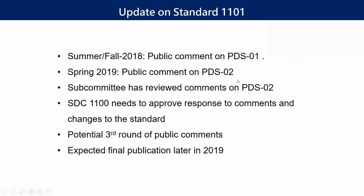So quickly, I'm going to go through an update on Standard 1101. In the summer and fall of 2018 was the first public comment period. PDS stands for Preliminary Draft Standard. In the spring of 2019, as I mentioned, we just wrapped up the second public comment period on the second preliminary draft. And the subcommittee actually met just last week to review those comments and provide recommended responses to the SDC. The SDC still has to review those responses and vote via electronic ballot on the changes to the standard. Most likely we'll have to go out for one more round of public comments, which will be limited just to the changes that were made to the standard, and we expect to publish that standard later this year.